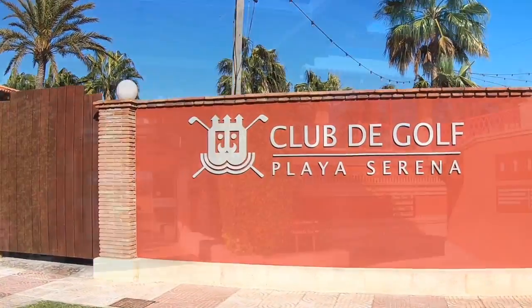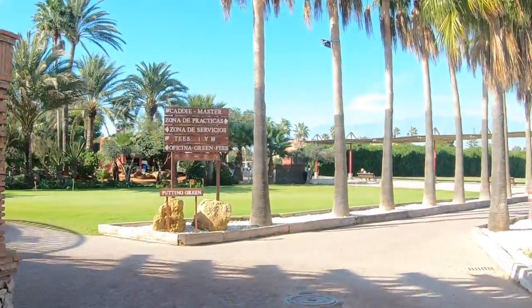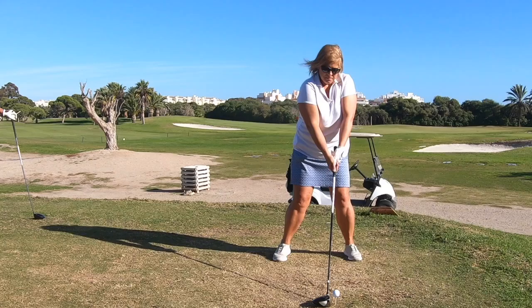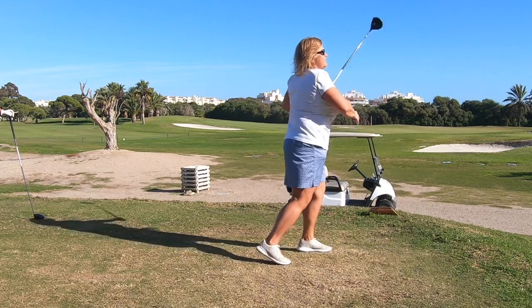We joined the local golf club, Playa Serena. Normally it's $60 to play 18 holes each, but we joined the club for a year. It cost us $900 for the two of us, so every time we play it's only $5 for 9 holes, or $10 for 18. We tend to play every other day.